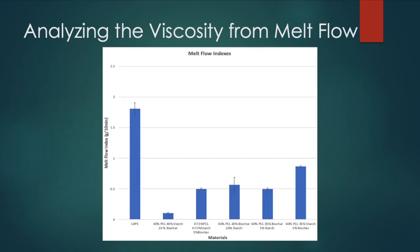out. Next, we look at the material's viscosity through the melt flow index of the formulations. As the amount of PCL in the material increases, we can see that its melt flow index also increases. However, when more biochar is added, the melt flow index remains relatively the same. If we look at what happens when more starch is added, we can see that the melt flow index increases, as it does in the last bar in the graph.